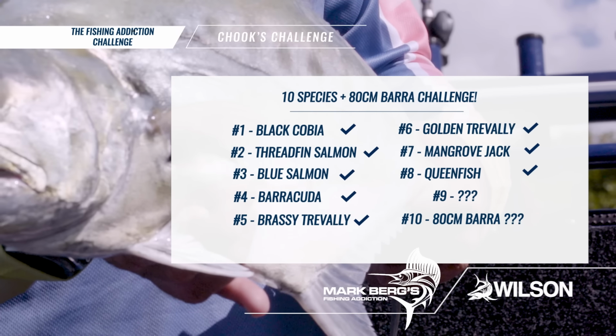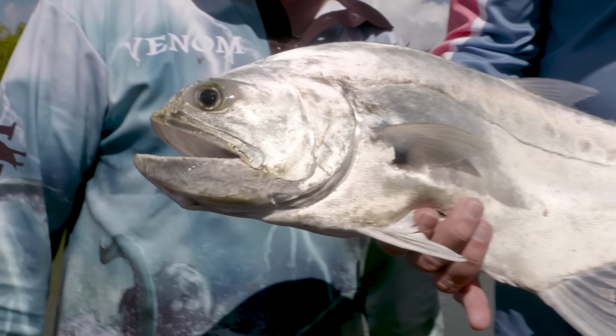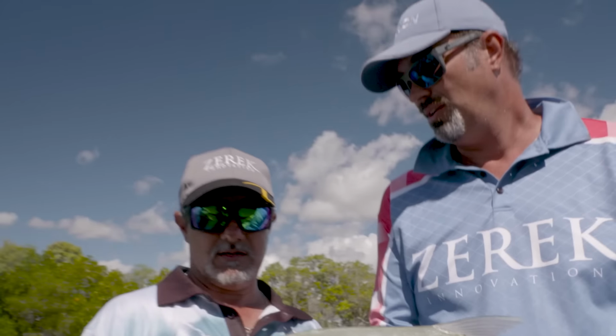You can see why they call these fish skinnies, how skinny they are. Yeah. Look at the jaw on this guy. He's kind of an unusual looking queenie, actually. Bit of a box head. Hold still, buddy. Nice fish. They grow considerably bigger than that, but we're still going to count this fish. Good job, and that's number 8. Number 8, mate. You're on fire.